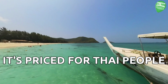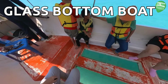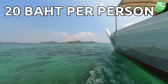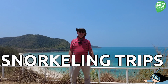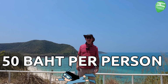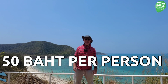I went out on the glass bottom boat. That was 20 baht per person. You can go out, you can see some of the coral, you can see some of the fish, you can see the islands, and it's really a great way to get an idea of just how beautiful this area is. And if you want to get wet, then you can go snorkeling as well. The equipment is available. That one is 50 baht per person, and you're seeing some of the most wonderful seas, colours and coral that's available around this area.